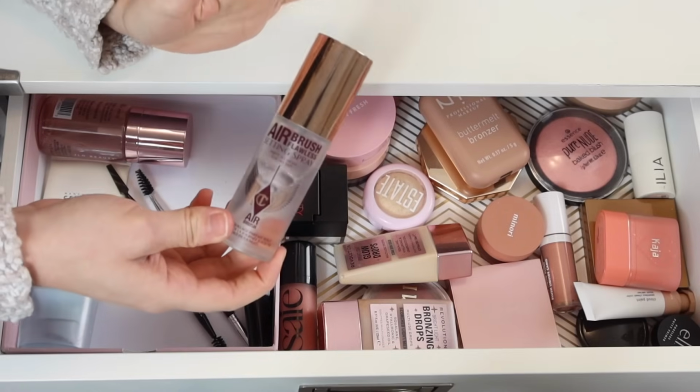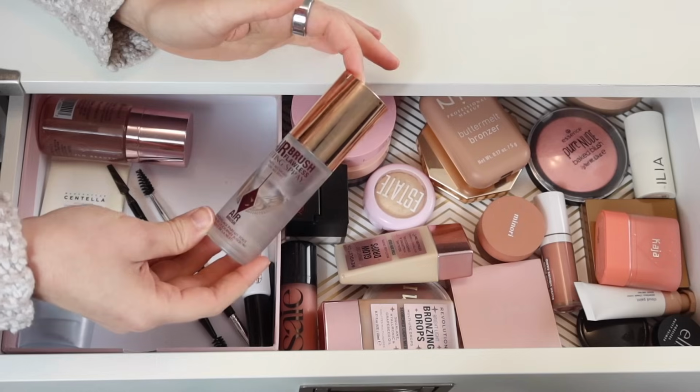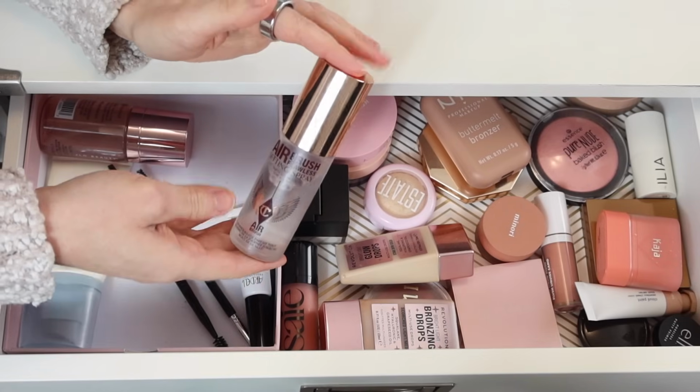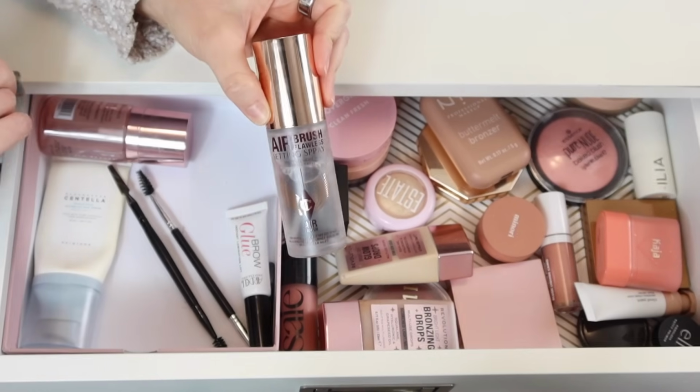And then this one I also talked about in my tier list video, but this is the Charlotte Tilbury Airbrush Flawless Setting Spray. Loving this setting spray so much, but I am going to put this away because I've used it a lot now and I want to try to give some of my other setting sprays some attention.